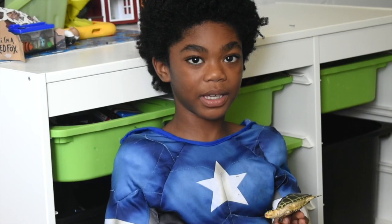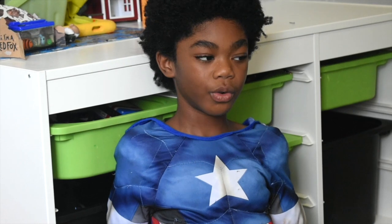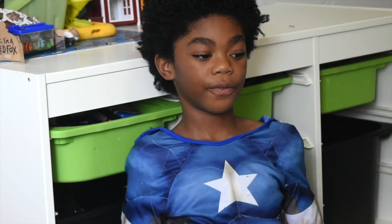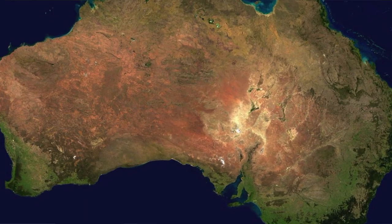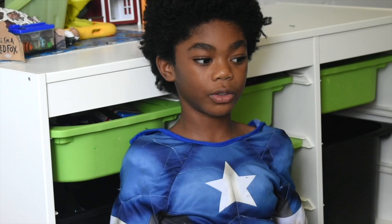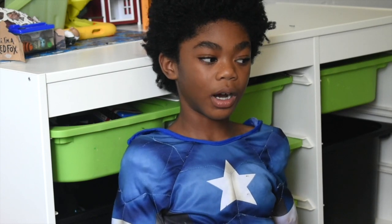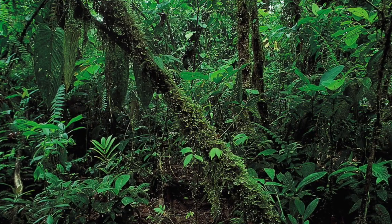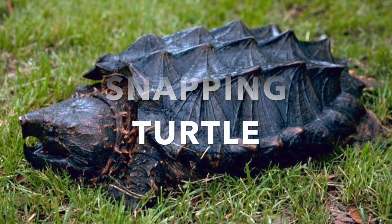And you might be guessing, where do they live? Well, they live just about anywhere on Earth. From Australia, like the leatherback sea turtle and snake-necked turtle, all the way to the rainforest, like big snapping turtles.